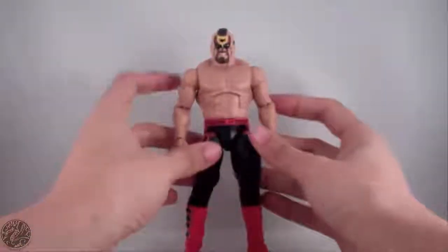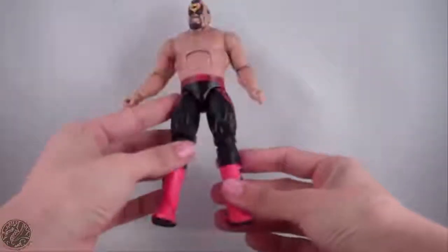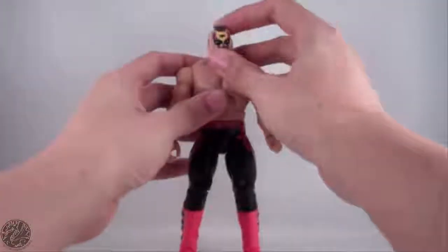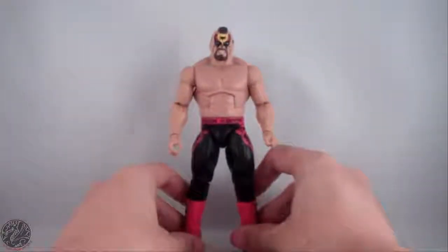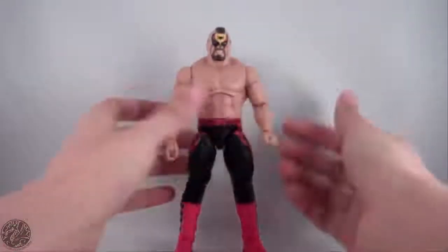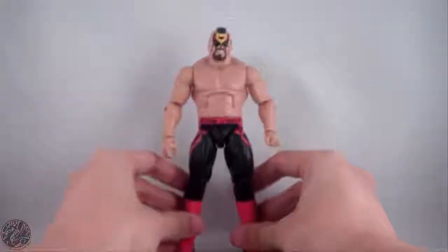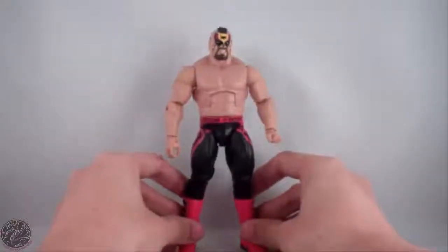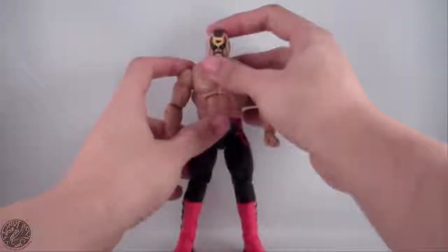You can see it says Legion of Doom on his tights, the red design. Loving these boots. I was always a fan of the Road Warriors. Hawk was my favorite, but I still like Animal. He was, of course, the bigger of the two, and if you don't know what that means, Hawk was the more muscular. Animal was bigger, and they use this bigger bulk for him, which I actually enjoyed. I love this big bulk on him. It makes him look menacing, as he's supposed to.